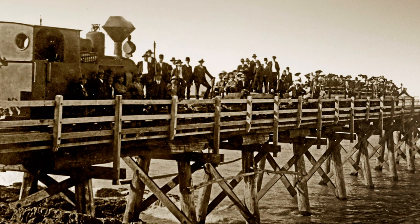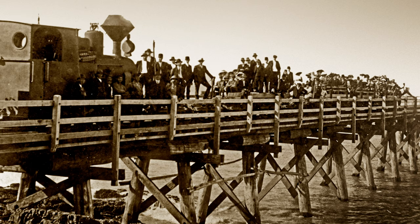In March 1915, the Tasmanian Timber Company ran a special train from Forester to Bridport for its workers and their families to watch the Bridport sports and have a picnic at the beach near the company's pier.